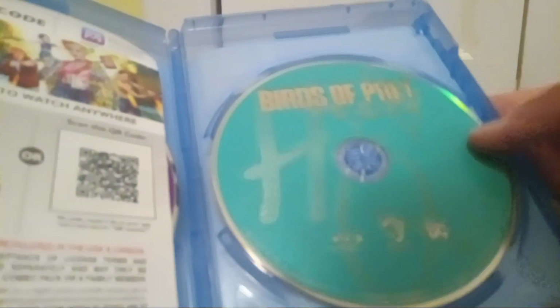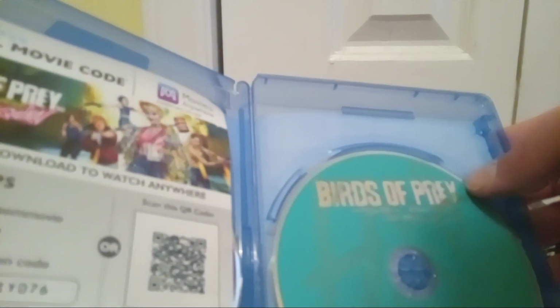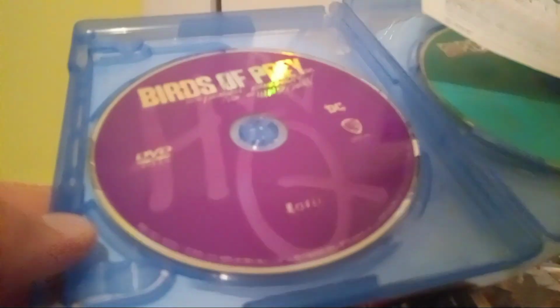Anyway, Birds of Prey, the movie itself, it was okay. It wasn't great, but it was okay. Here's the Blu-ray, which is kind of a mint green bluish disc color. And here's the DVD, which is on a pinkish disc color. Purplish pinkish disc color. But anyway, Birds of Prey and the Fantabulous Emancipation of One Harley Quinn. Not a bad movie. It was okay.